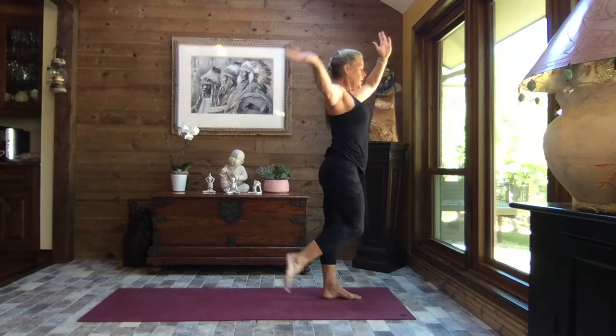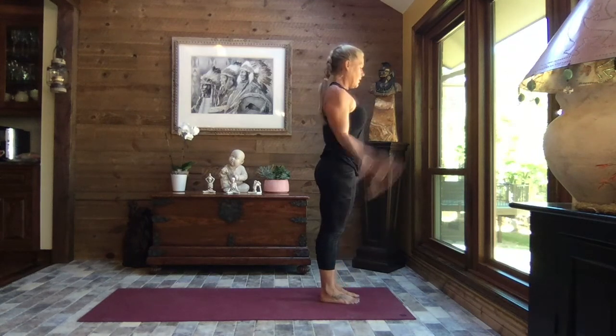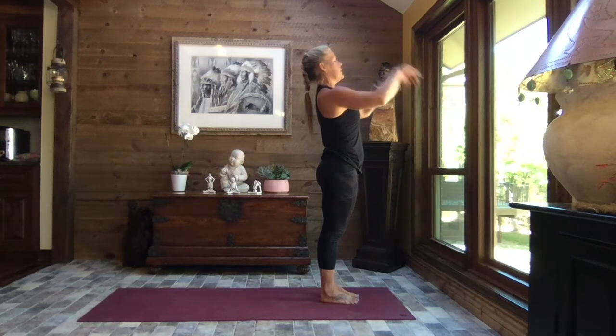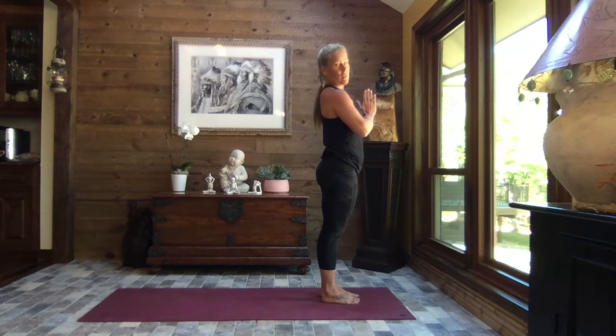Gently releasing your hand, releasing the foot, pulling the hands back to heart center. Go ahead and roll out your ankle, stretch your toes, get rid of the wiggles with those arms, and clear away what just happened. As you're ready, pull those hands back to heart center. And we're going to do dancer on the other side.